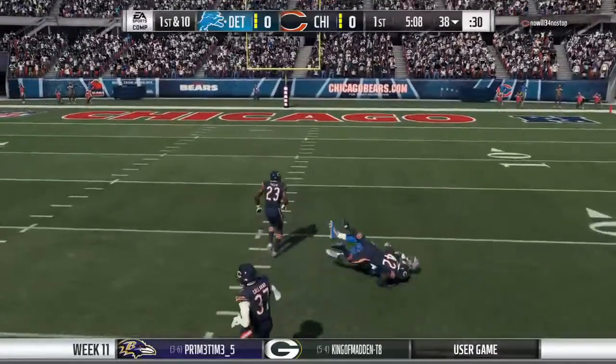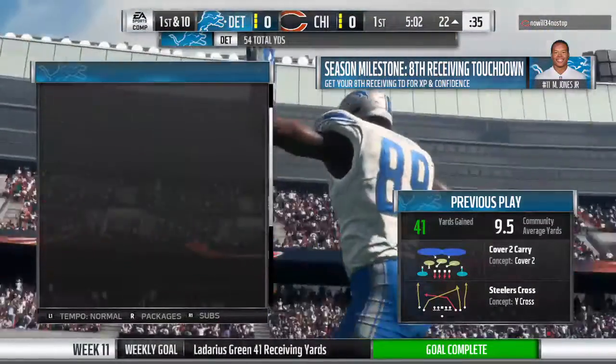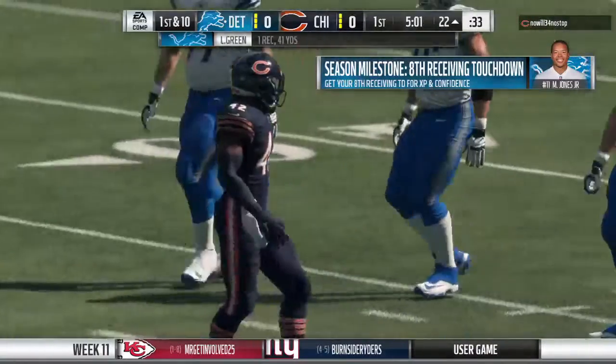It's caught inside the 25. And all the way down to the 22-yard line. It's a big play there for the Lions. 41 yards.